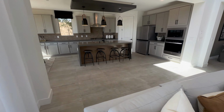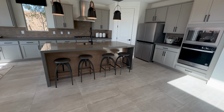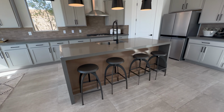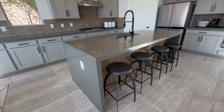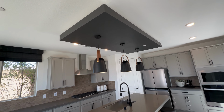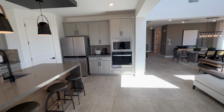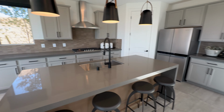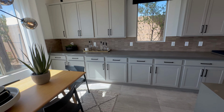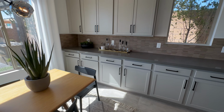Right here, you're looking at your modern kitchen, which features a waterfall island. This waterfall island is part of the upgrade, as well as this ceiling on top. This is also part of the upgrade. There's plenty of countertop space here. The counter that was extended is also part of the upgrade.